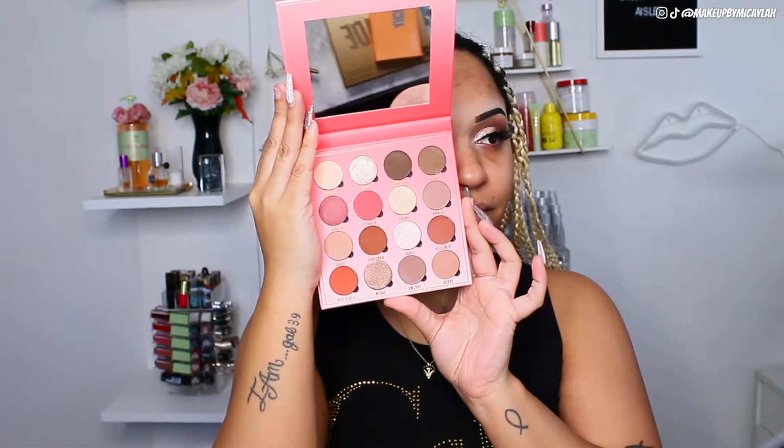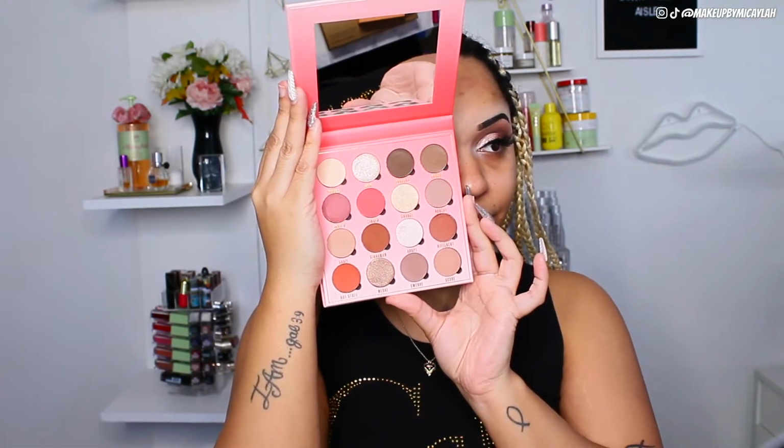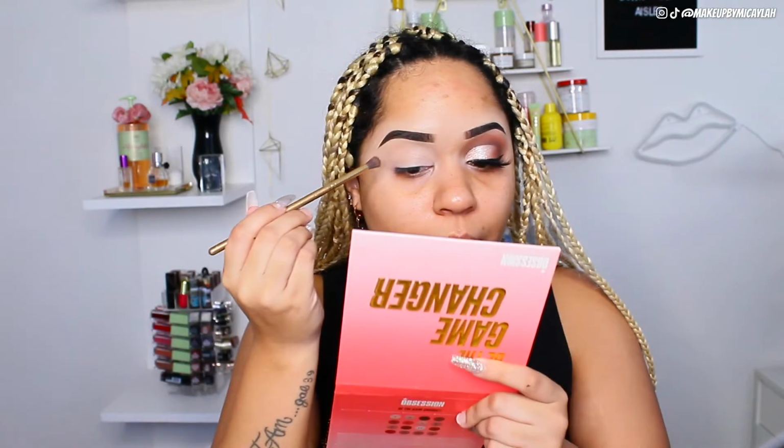And the first color I went in with is Success, and I'm using this Luxie 121 mini tapered brush, and I am just going to pop that on the outer corners. Their shadows, y'all, are very pigmented, and once I saw someone, I can't remember which influencer was promoting these, but I think it was Belle Jordan because she actually has a palette, which I have and I love it. Once she started promoting these, I was like, dang, look at that pigment and look at these color schemes.